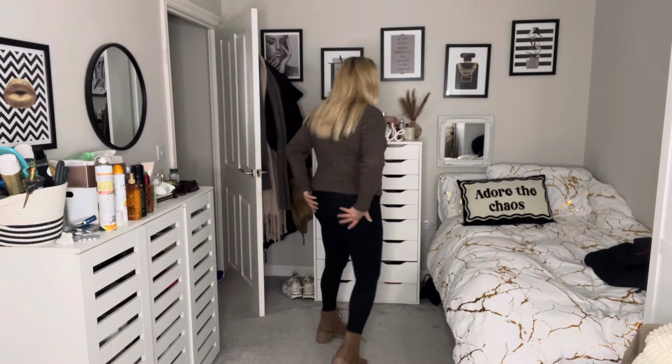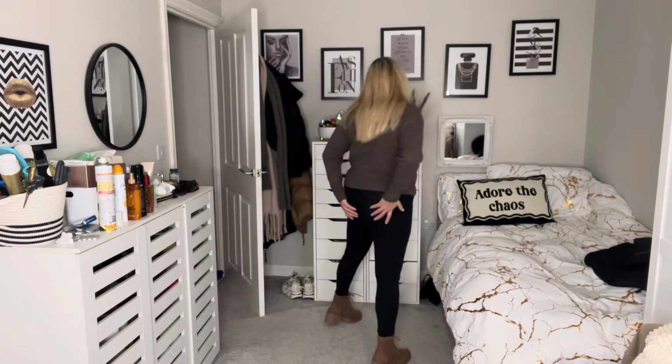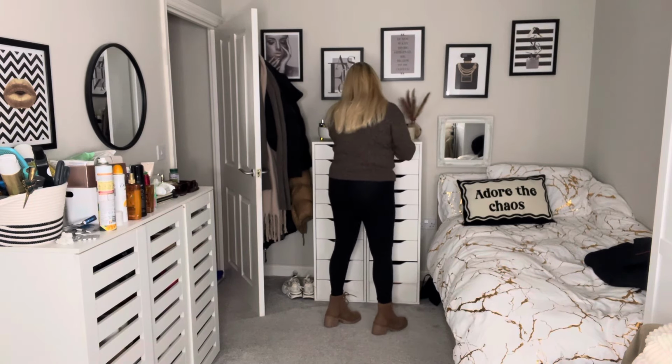What will I wear? Hang on a minute. Can you see my bowl? I've got white knickers on. I'm going to wear a tiny bit of this. I haven't worn this in such a long time, look. Black Opium. Oh, just a tiny, tiny bit. I don't want a lot. It's so strong. I'm going to have to take my boots off.